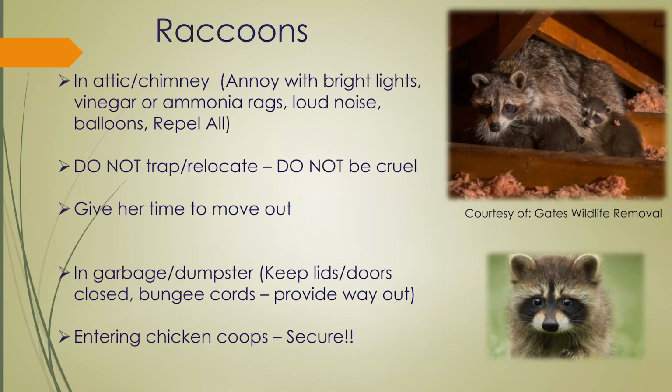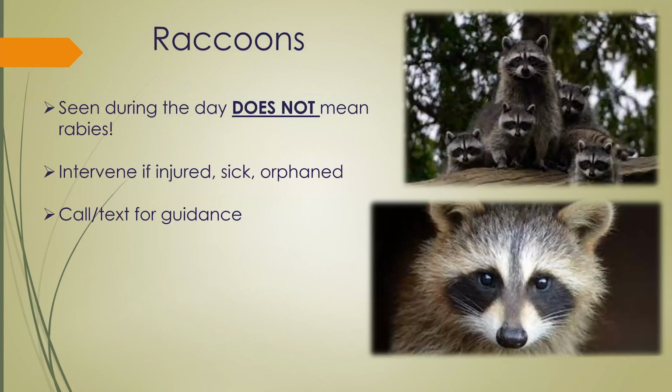Of course, we want our free-ranging chickens, right? But during the day, the raccoons are not usually going to bother them. It's at night, when the chickens have not been put up in a timely fashion, or the coops themselves are not secure enough to keep the animals out. There are different options you can use to help with that, and we'll talk more about securing our coops in a little bit.